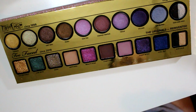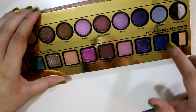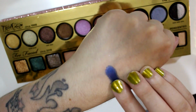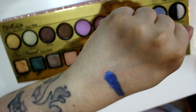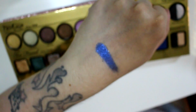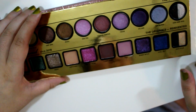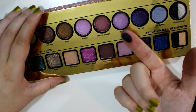Alright, and then for these last three here, we have Chill Out, which is like the blue version of Shady Bitch. This is just a nice violet blue, it's kind of got purple and light blue sparkles in it, if you can see. And then Ooh La La, which is a super dark black.